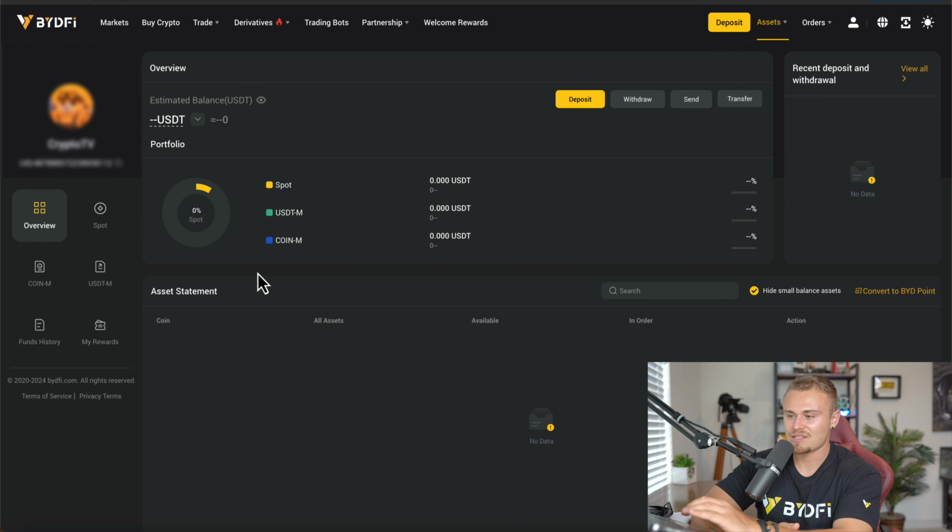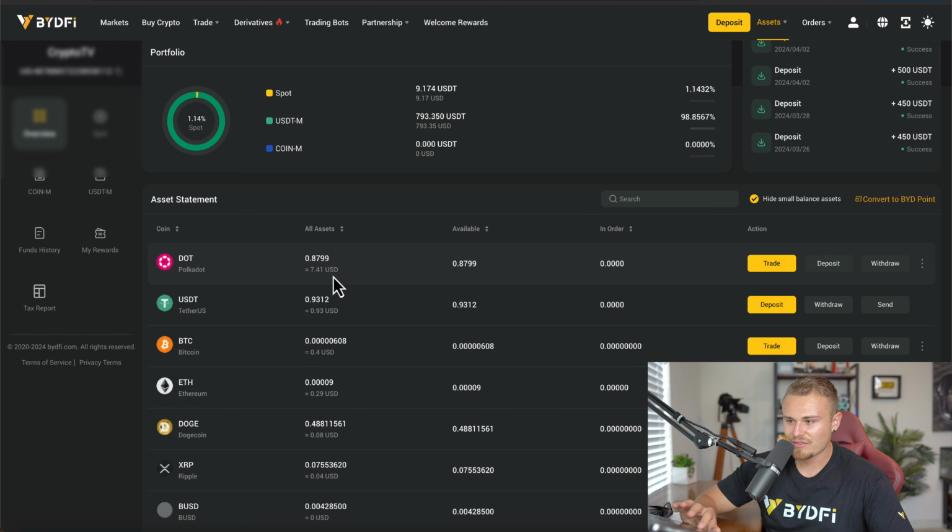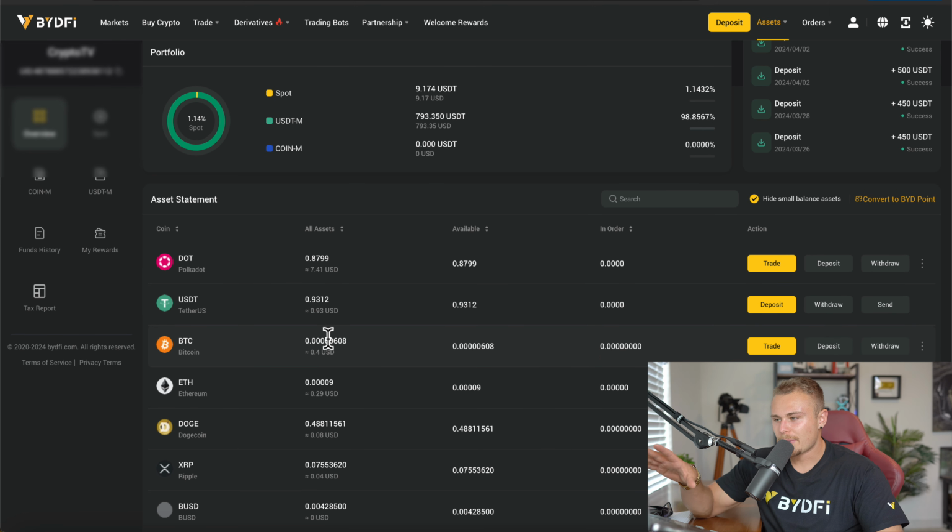If you click my assets, you would find it in your address. You can see I have just a little bit here, $7.90, 40 cents, whatever. Just a little bit of money in here from trading before. But now that you have money in the exchange, you can now move forward and start to trade, or start to take advantage of the Bydfi exchange.